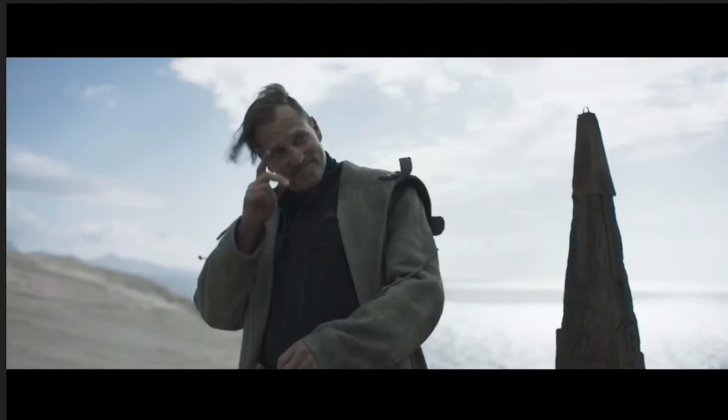Okay, so we got Woody Harrelson here. I almost said Woody Nelson. I was like, that's not a real dude at all.